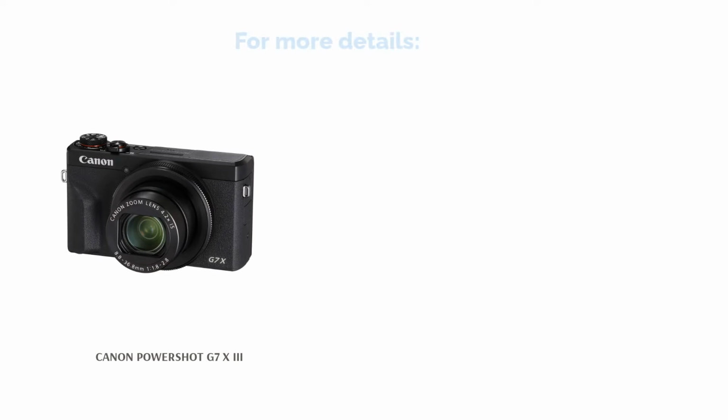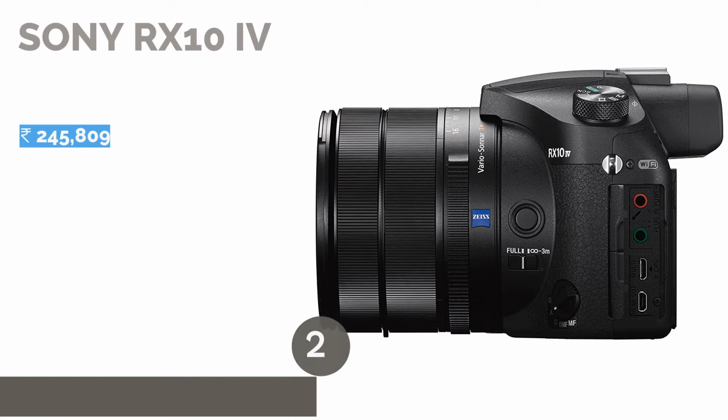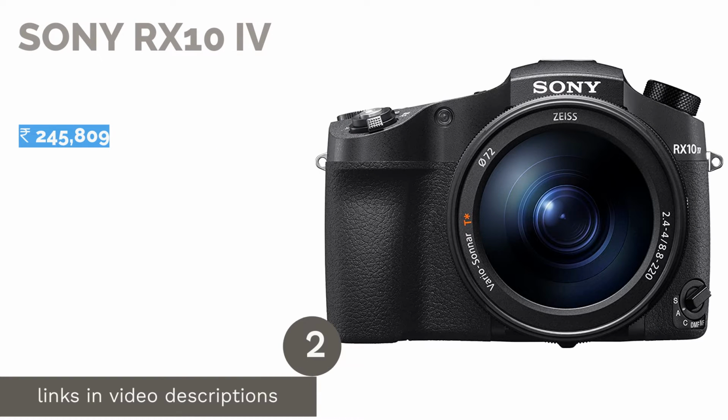In conclusion, this camera is a value proposition for people who want to upgrade from smartphone photography, for casual enthusiasts and even for professionals as a secondary or tertiary camera. At 55,995 Indian rupees, the Canon PowerShot G7 X Mark III is one of the best digital cameras that you can get for the lowest price in India. The second product is the Sony RX10 IV.